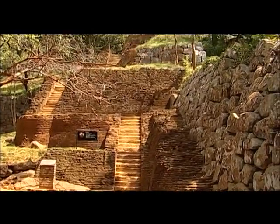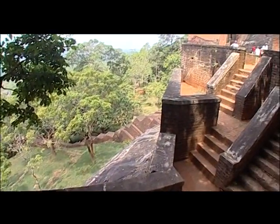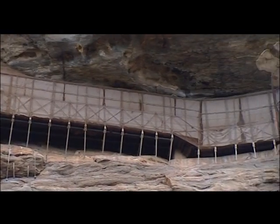Partway on the ascent of the stone staircase, this interior natural cave is of great significance to Sigiriya, for the world-renowned frescoes of Sigiriya adorn the walls of the cave.